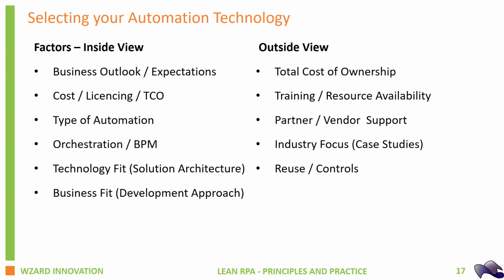Our next topic is selecting your automation vendor. Now, on the surface, many of these RPA vendors look very similar. But as an independent consultant, one of the things that we see is there are a lot of differences behind the scenes. And so there are a lot of factors to choose between when selecting your automation vendor.